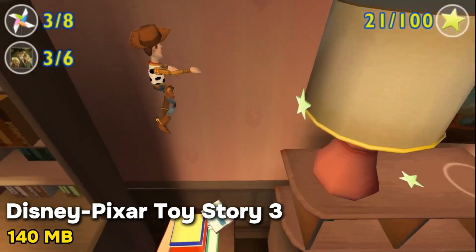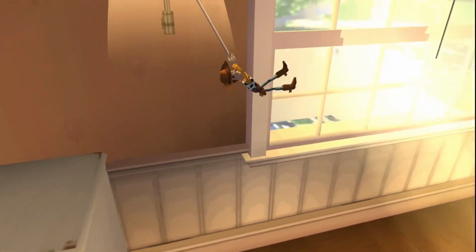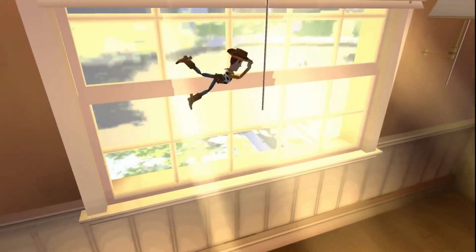Toy Story 3 the video game follows the plot of the movie, so fans will enjoy seeing their favorite characters come to life. The voice acting is good, and the cutscenes are well done.